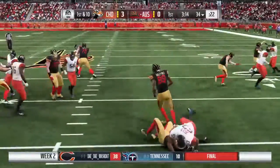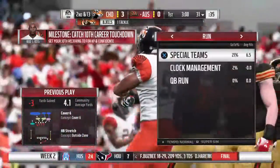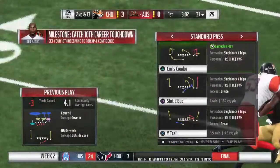Mixon with a first down carry. And he will lose yardage here to the 31-yard line. The loss of a full 3 yards, and now it's second down. Nice play right there to stop him behind the line, but I want to see how this defense continues to play him here in the first half.